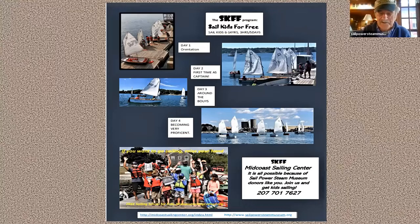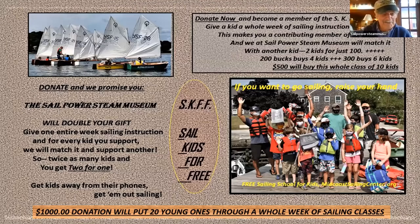Mid-Coast Sailing Center, this is what we do. Here you can see up in the upper left, these kids are just starting out on their grand race at the end of the week. And right at the start line, boy, they are so excited.